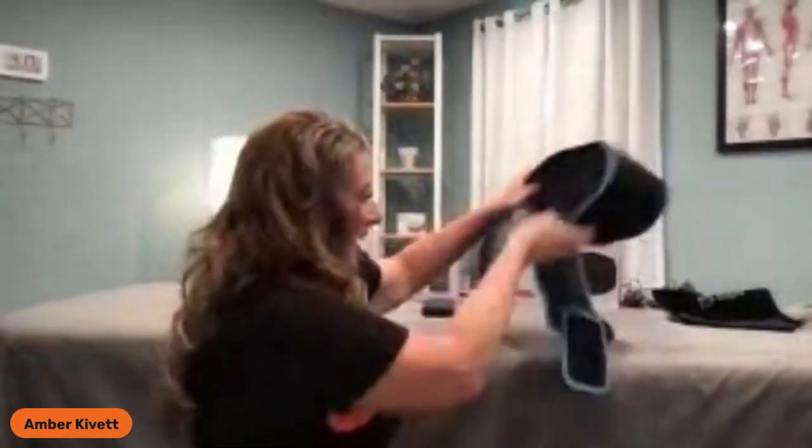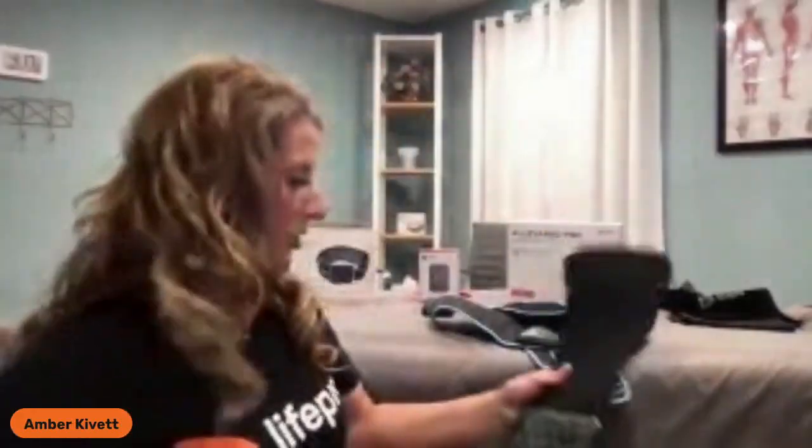Why? Well, because this is the original, and this one actually vibrates. Very, very cool. So not only do you get red light and infrared light, but you also get vibration at the same time. So if you don't want the red light and infrared light, but you want concentrated vibration on your lumbar spine or in your low back or in your shoulder, or wherever it is that you put it, this actually vibrates. So it's really cool. I'll show you how this works here in just a moment.